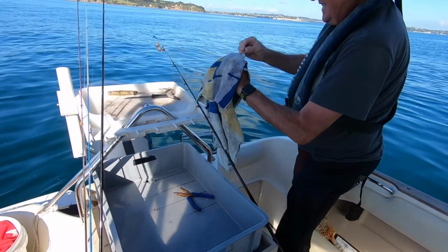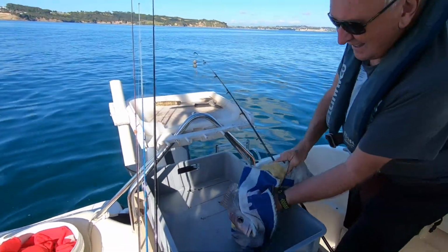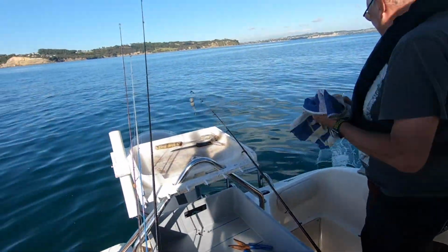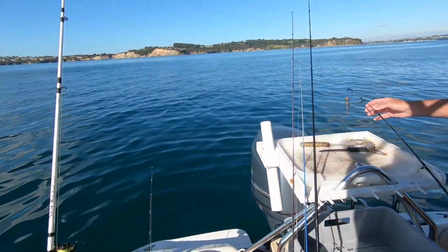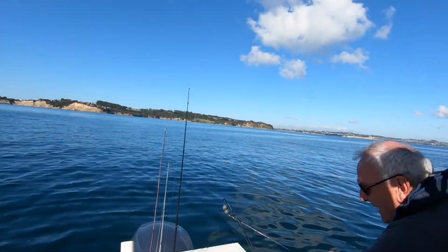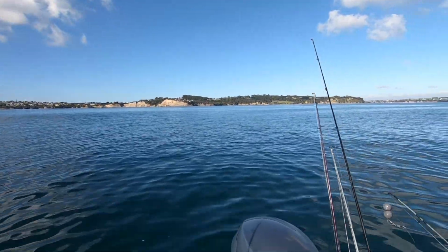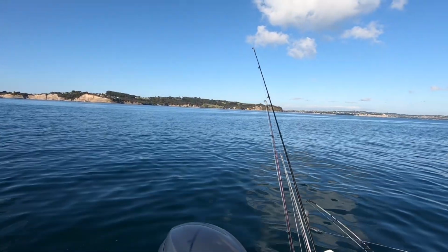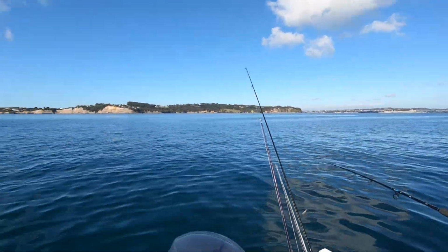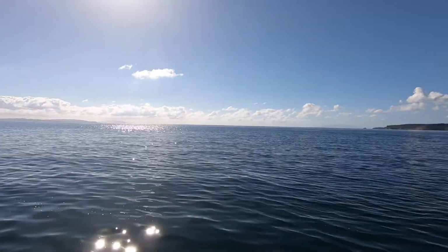Hey, Mark's got a snapper. So we were finding little snapper underneath these workups. What size is he? Is he long enough? Under. He's under 28 or something, 29. I've had a couple of small ones, so that seems to be what's out here at the moment anyway, in the Hauraki Bay, but we'll just try for a little bit more. It's just such a beautiful day, and then we'll head out wide, I think, and give that a go.